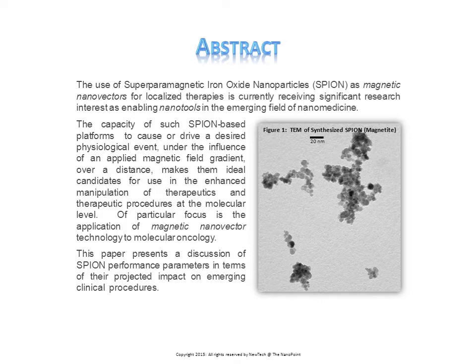and patient compliance. The application of SPION magnetic nanovector technology to the miniaturization of biomedical devices and therapies is an emerging field, anticipated over the coming years to deliver a range of new therapeutic tools that will offer the patient and physician new and more effective treatment options.